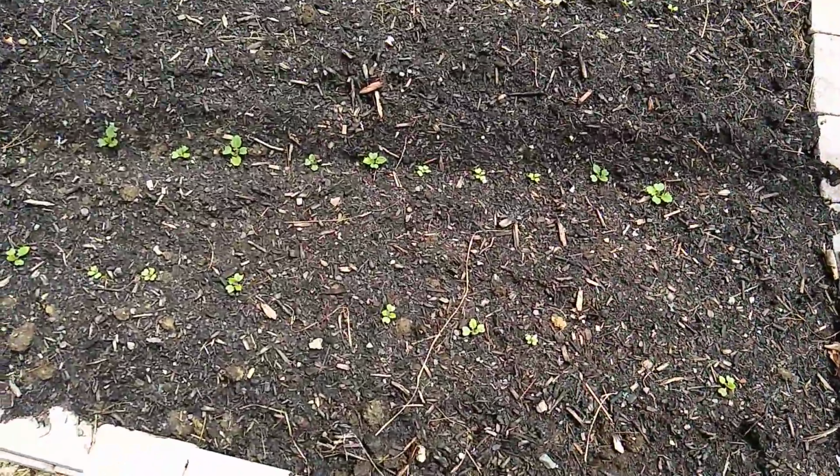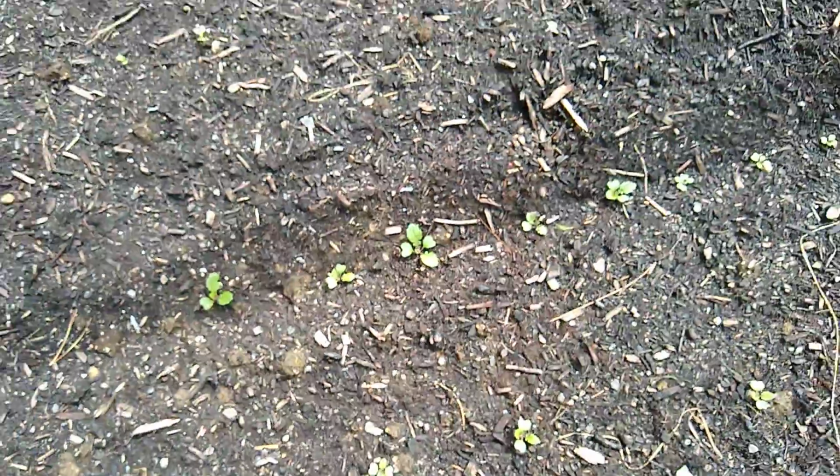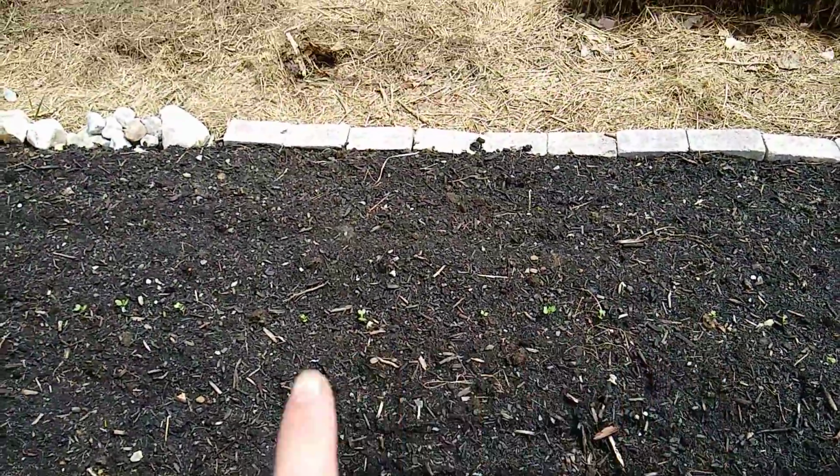The turnips here are growing well. Some of them have their third leaves already. Those will be growing really fast. I think I got them in the ground at the perfect time. The cabbage behind that, second leaves on that.